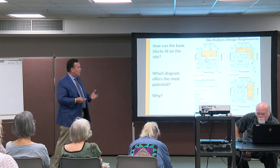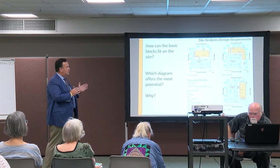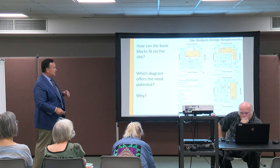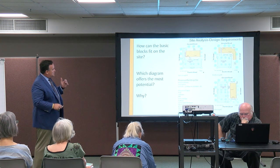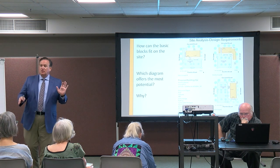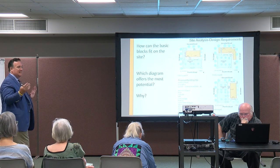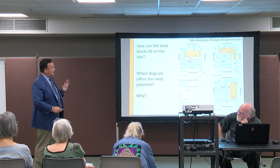Concept C orients the building in a full north-south direction and pushes the parking far to the west as it relates to 7th Street. Now, as we look at these three options, we have nice solar orientation in A and B. We really have poor solar orientation in C, and that is we get late afternoons, early morning sun, so we don't get a lot of solar gain, but we get late afternoon sun, so we get a lot of solar gain on the west elevation.